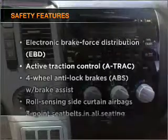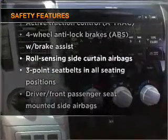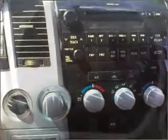And for your peace of mind, the following safety equipment is included: side airbag, stability control. Call today to schedule a test drive.